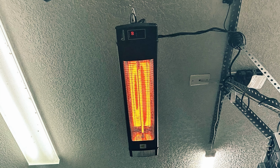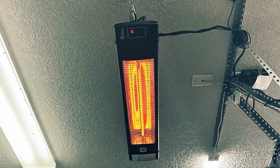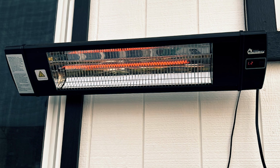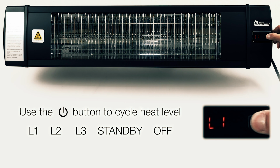For best results, mount on a stable surface, maintain recommended clearances, and connect to a properly rated circuit. With instant infrared heat, flexible mounting options, and straightforward controls, you get a reliable, garage-friendly heater that helps you stay productive and comfortable in more seasons.